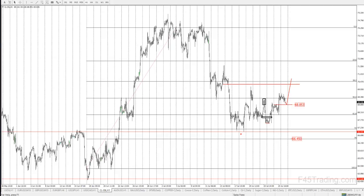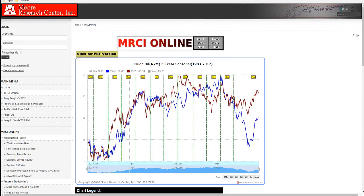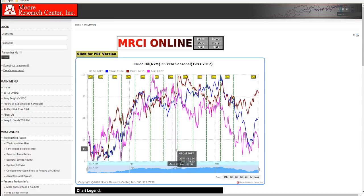Energy, crude oil. Okay, so seasonally speaking, crude oil. As you can see from July, here we are from July to August. And I'll pull up a 5-year historical on that as well. As you can see, right now on the 5-year seasonal trend, we're just starting to come into a bit of a bearish position, but the longer term 15 and 35, it's kind of coming in at and starting to peak a little bit.